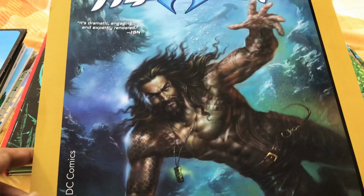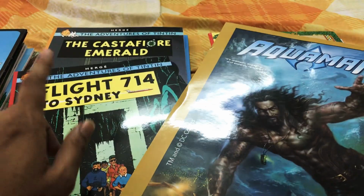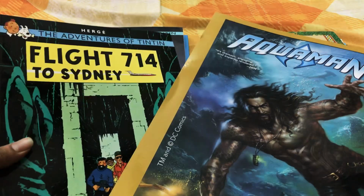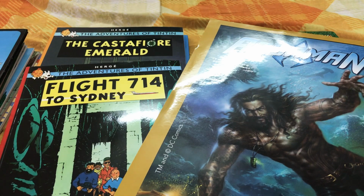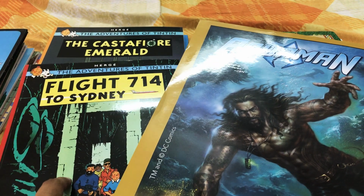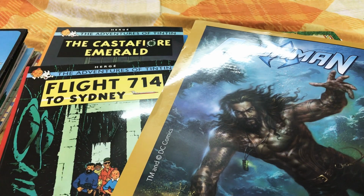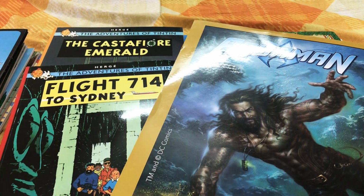So today I am going to show you one of your favorite characters, which is none other than Tintin. I've already done a review of this, but I wanted to show you a special edition which was not in my collection earlier, but I've got it finally. So I want to just show it off and show you the entire collection once more.